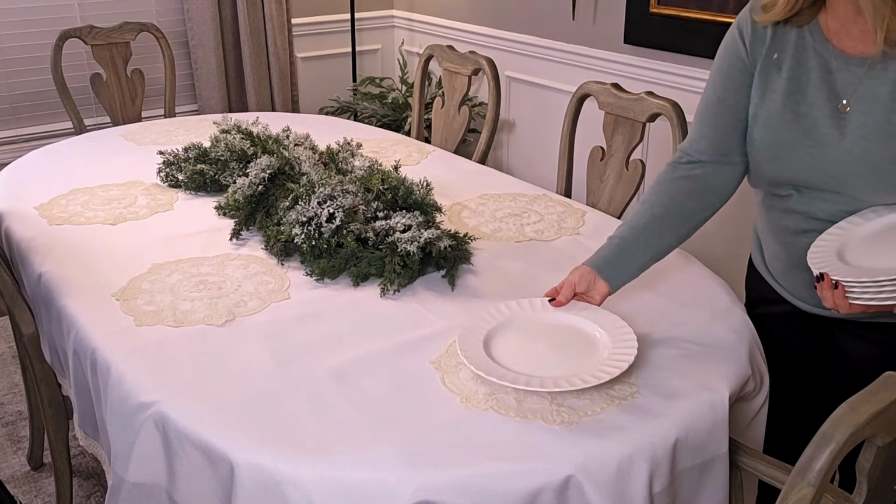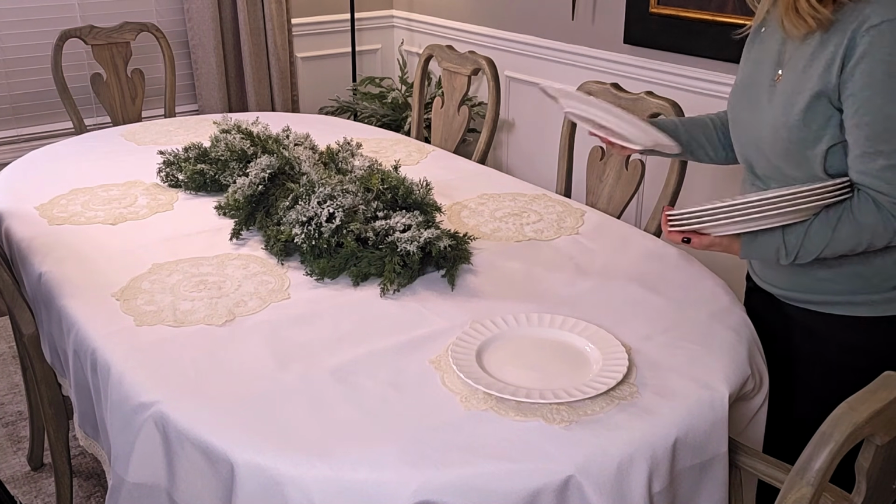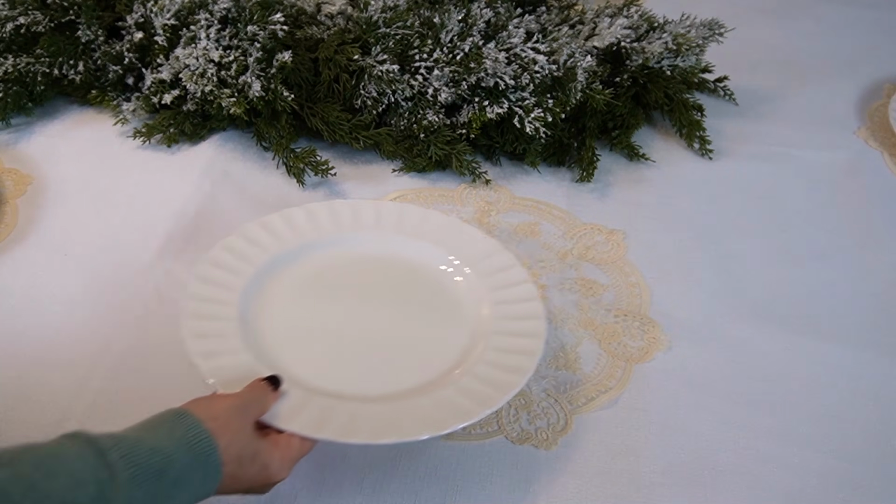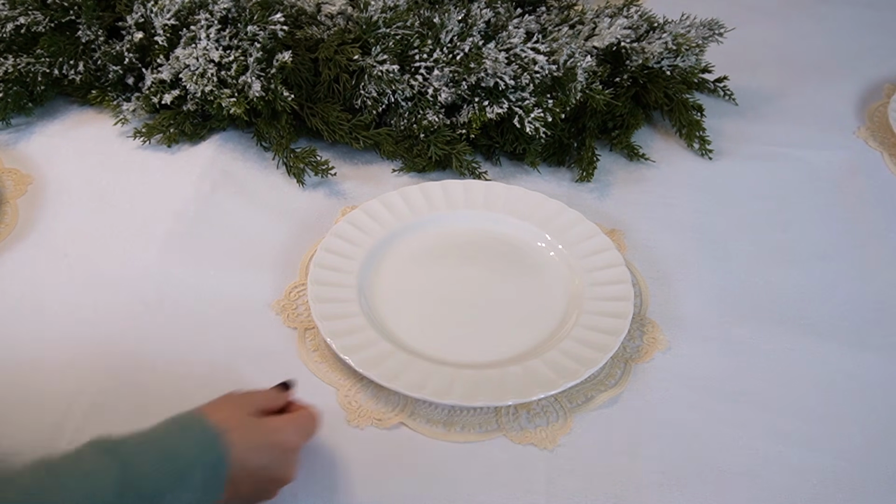I am so happy that I registered for these white plates when we got married because they have been a staple in my entertaining for the last 30 plus years. They go with everything.